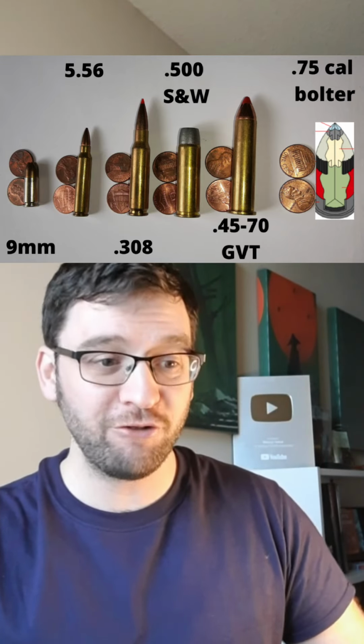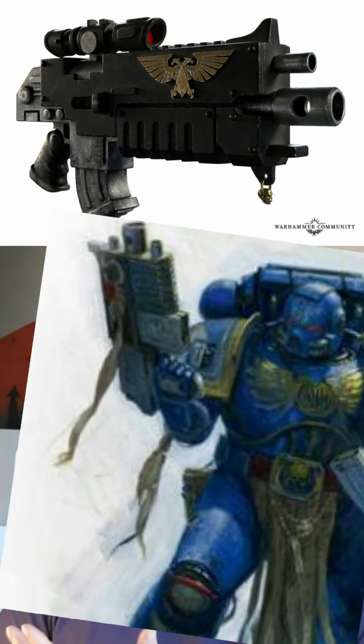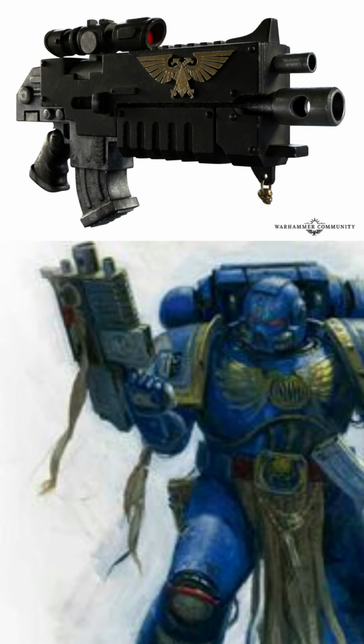Now I'll probably talk about the bolter in general in other videos, but I just wanted to talk about the size here. And I can honestly see why some people think that it's much bigger than it is, because just look at this picture of a Space Marine. It looks like that barrel is massive. But if you look closely, you can see that there are holes in the side of the barrel, which, if you're not too familiar with firearms, means that it's likely either a muzzle brake or a flash suppressor.